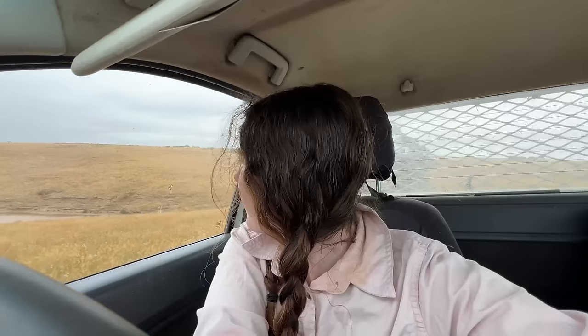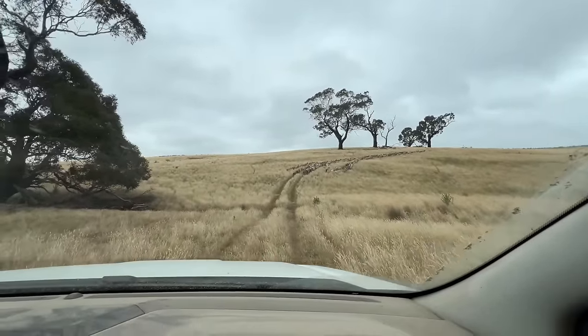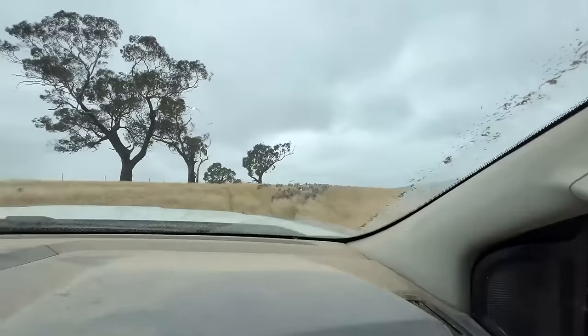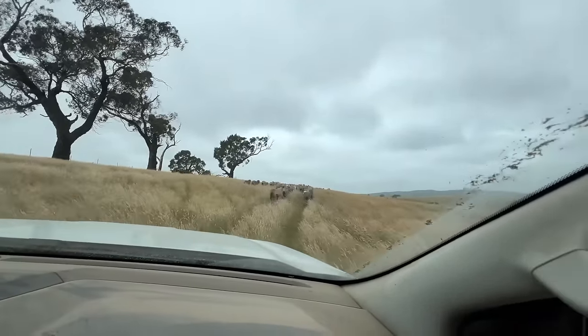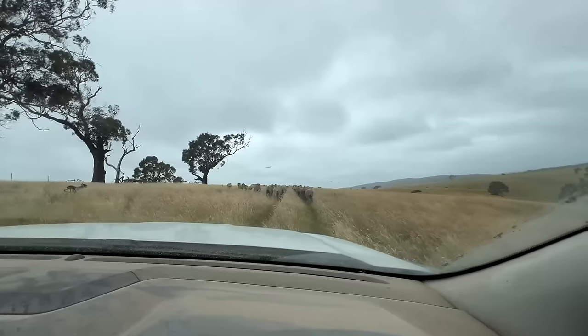I can't access the ones. I'll show you when I get up to the other side. I can't access them down here in any sort of vehicle. Oh, that looks like they might have come up a little bit. I'll go back. I'll try again. After a lot of fucking around, we've got them over here. So I'm hoping they'll just follow this laneway or the grass all the way up and through the gate.